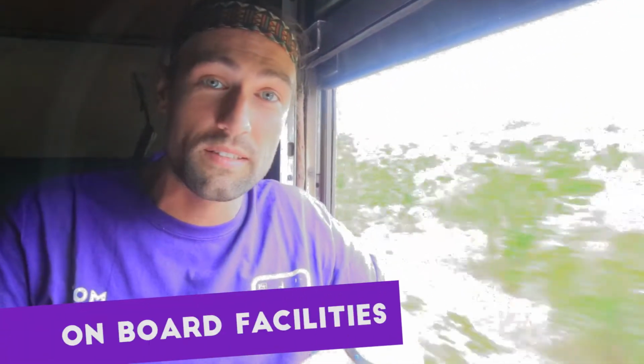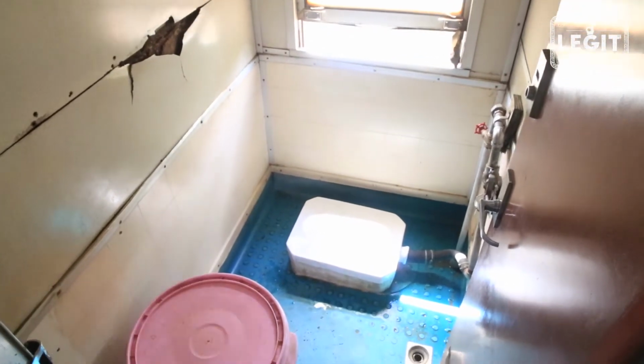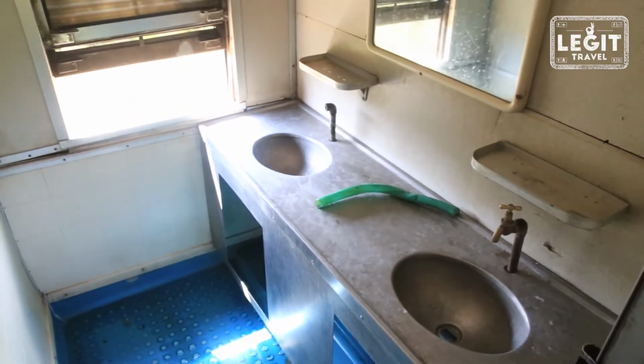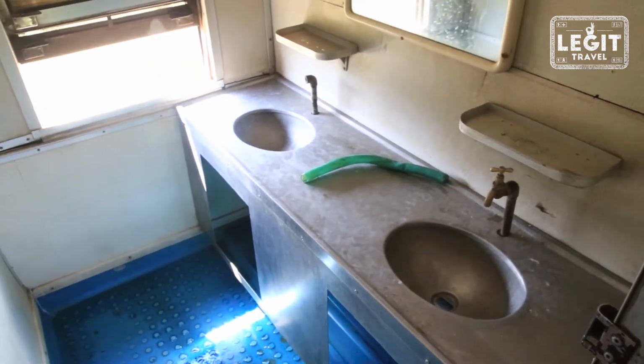There are toilets on board. They're not the best toilets, they're just squat toilets, but they are kept very clean, they're cleaned daily. The one thing we do recommend you bringing is toilet paper, because although I think on some websites it says that they will give you some, we haven't received any, so it's something definitely to bring on board. There are shower and wash areas, but the water on the train is very limited, so we would again recommend you bringing something like baby wipes and deodorants just to feel fresh, but also be prepared to not really have a proper wash for the time you're on the train.